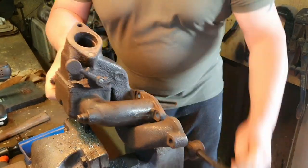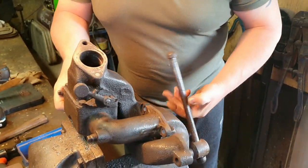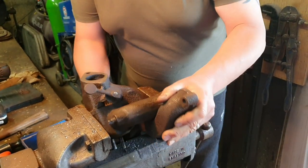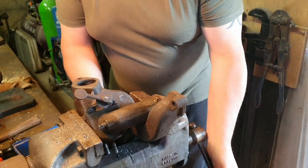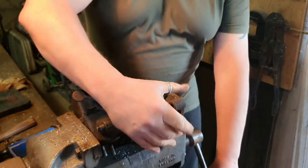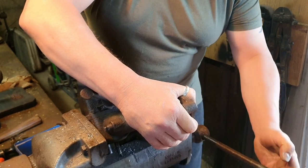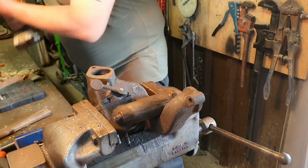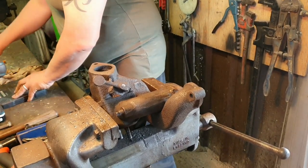So we get that in there, in the vise, in the right position. Not too much pressure on it, I'm going to go knocking all this out of shape. And we're going to drill this one out now. See how we get on.